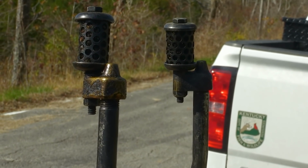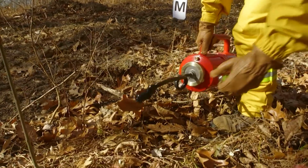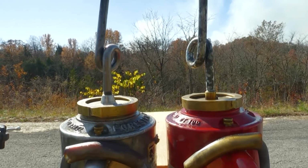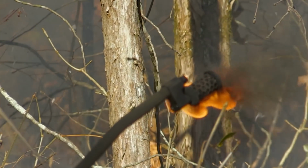Okay, we use drip torches that have a mixture of diesel and gasoline. On the end it has a wick, so they light the wick with a match, and it drips lit fuel onto the ground. It has a little loop nozzle on the end. However you set your drip setting, there's an air vent on the drip torch.